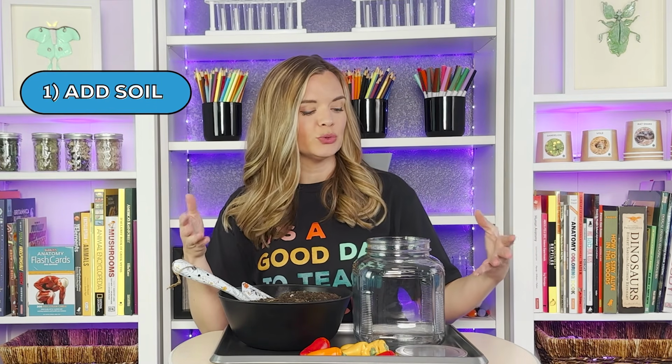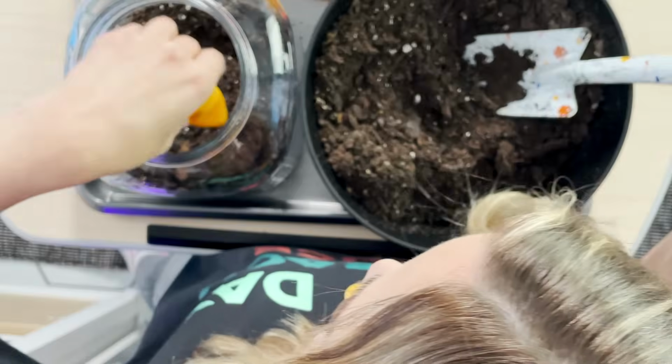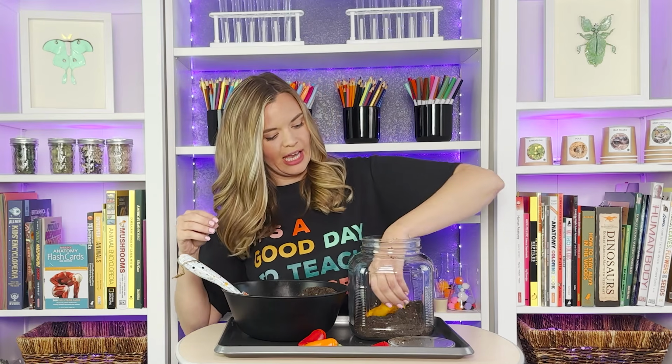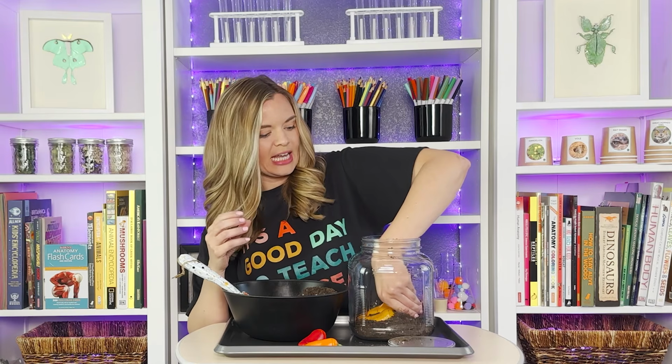First, you're going to add the soil or dirt or compost, whatever you choose, to the bottom of your jar. Now that we've made a mess and gotten our dirt and soil inside of our jar, now it's time to add our food items. You want to push your food items a little bit into the soil, just so all of these microorganisms, bacteria, fungi, whatever's living and hanging out in the soil or dirt has more surface area to attach to or to consume or grow into.